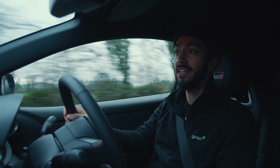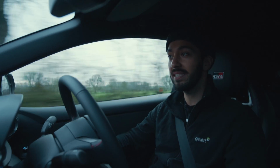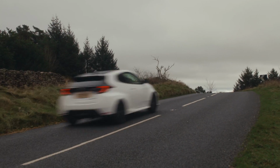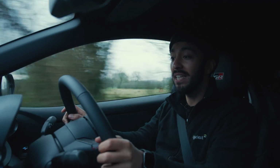First things first though, the engine. It's a 1.6 litre 3-cylinder with 261 horsepower. And my God, it does pull really hard. This car isn't particularly heavy by modern day standards, but it is a 3-cylinder engine. It's the most powerful 3-cylinder engine in production. And you really do feel that.